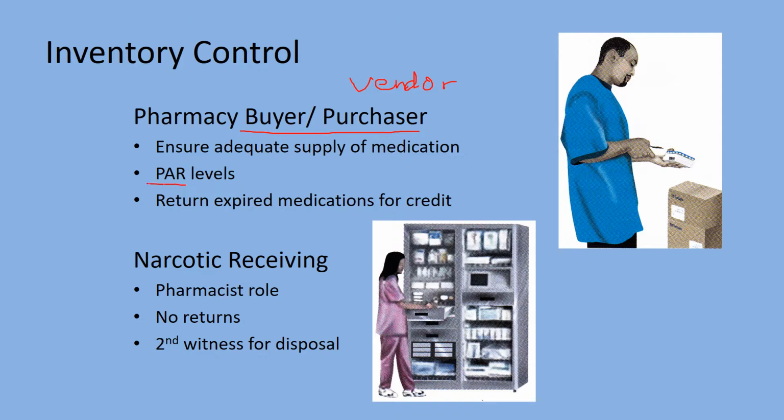So you set your par level, your periodic automated replenishment level. That means you set a maximum level and a minimum level, and once your stock reaches your minimum level, you'll know to restock to max. If it's done correctly, it works perfectly, but if you skimp on any procedure, you might be ordering too much or too little of a drug.